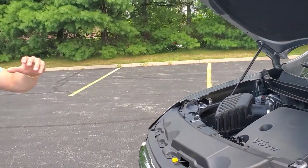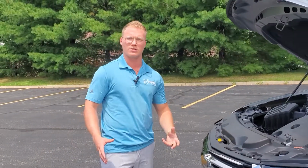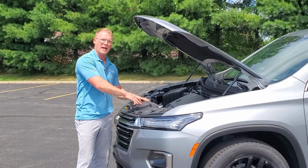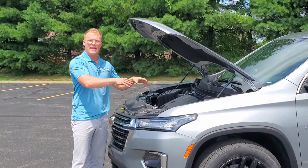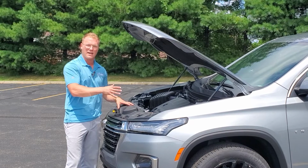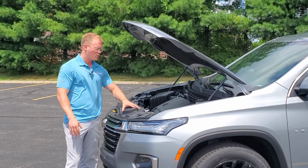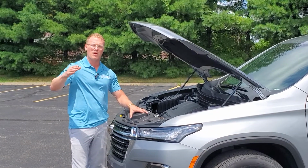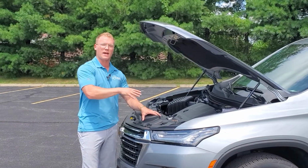You could actually put a hitch on the vehicle if you wanted to. The vehicle does not have a tow package, but you can actually get a tow package with the hitch included in the Traverse if you ordered the vehicle that way, or if a dealership had a vehicle that way. This vehicle pulls up to 3,600 pounds. The tow package gives you a little bit more, but you also have to order that car with that package.